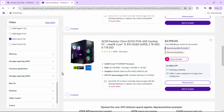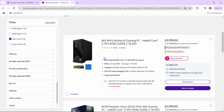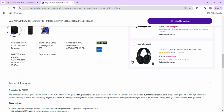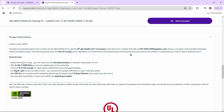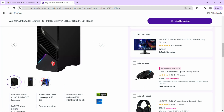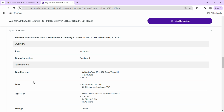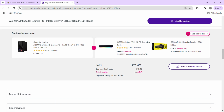So let's see. These are all i7 14th gen, which I mean, ours can count for. If you take this for example, yes, it's got a 4080 Super, and yes, it's got 2 TB storage. But if we view product and balance out everything, it's just the same as our one. And actually ours is better because ours has got future proofing. It says 32 GB of RAM here, but if we look at specifications, it's only got 16 GB of RAM. Ours completely destroys it. So I think that ours is about the same balanced.